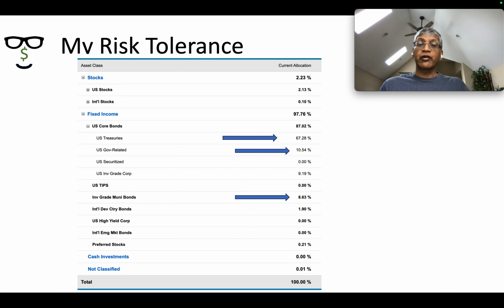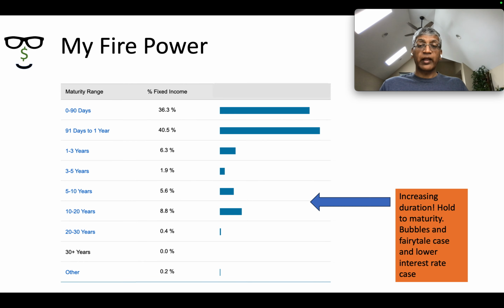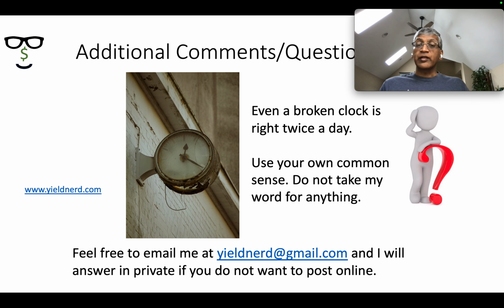My risk tolerance is very, very low. As you know, I'm 2% in equities, 97 in fixed income. Of that 97, 68% in treasuries, 10% in agencies, roughly 9% in muni bonds, and getting farther and farther into munis as time goes by. As far as my firepower, I have the long tail in the 10 to 20 years. That is where my muni bonds lie. My treasuries lie in the short area, and I am looking for another crash. And that is when I plan to come into the stock market. That is just my thesis.